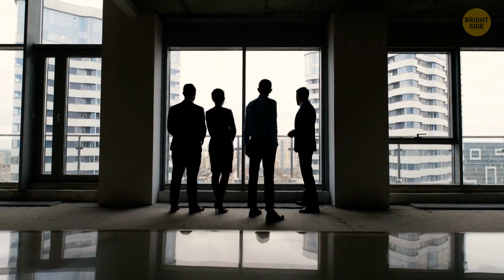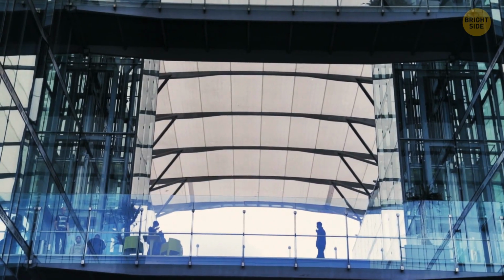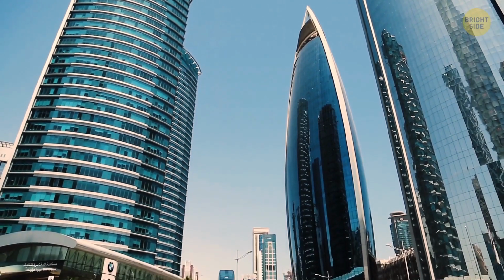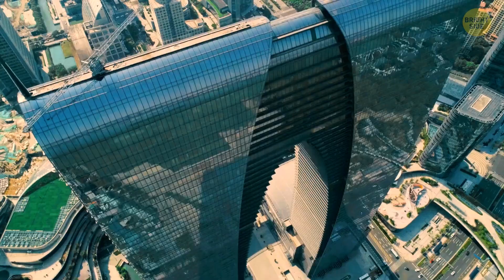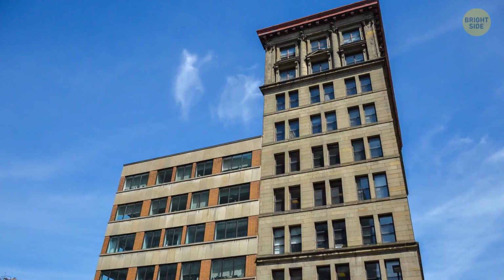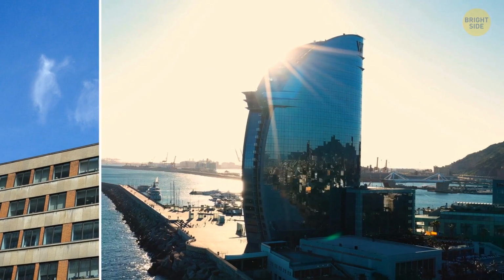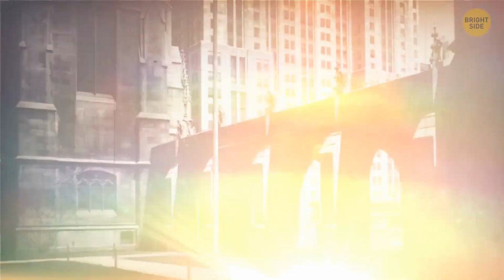Transparent glass reduces the need for electrical lighting inside the building, so it's also very cost-effective. Even more, glass is temperature and weather resistant. And finally, it just looks posh, fancy, and modern. Compare this and that. The latter definitely looks more futuristic and cutting edge.